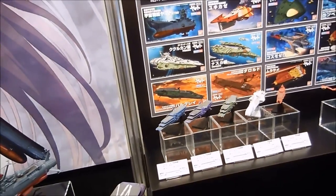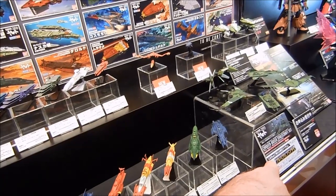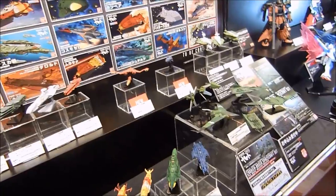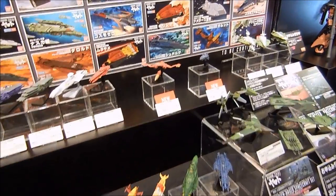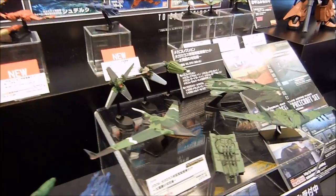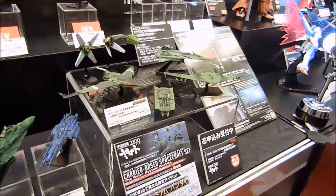So unfortunately the Yamato models have been dwindling to only just these Mecha Collection and not much else. This is new. You can buy this on Premium Bandai. It's the Gamulus carrier-based spacecraft set, and it actually contains water slide decals. And I've pre-ordered this. It's available in, I believe, July. This is right there, July.